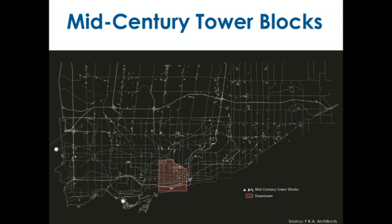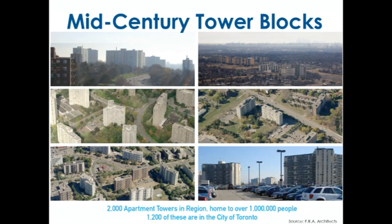We in fact come in ninth in the world for a number of people that live in high-rise buildings. But historically, high-rise has not meant a high quality of life. Many of these buildings were built to be middle-class housing, and within a very short period of time, almost 10 years, they became low-income housing. They became places where there's crime, where there's despair. They're disconnected from any kind of amenities or public transit. So as you can appreciate, we've got a pretty big challenge on our hands.